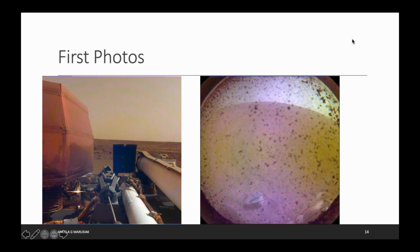The other photo, which I love, is on the left. The big orange thing that you see taking up a large portion of the screen, that's the SEIS instrument. So that's the seismometer. It's really great to know that not only did InSight land successfully, but the instrument landed successfully as well.